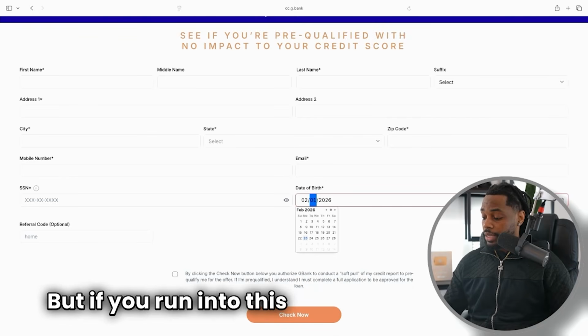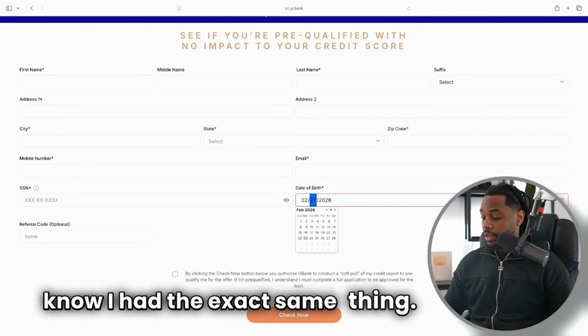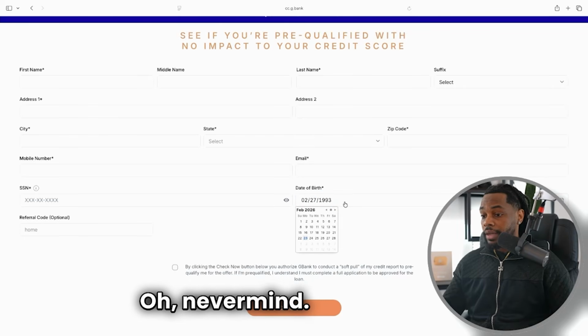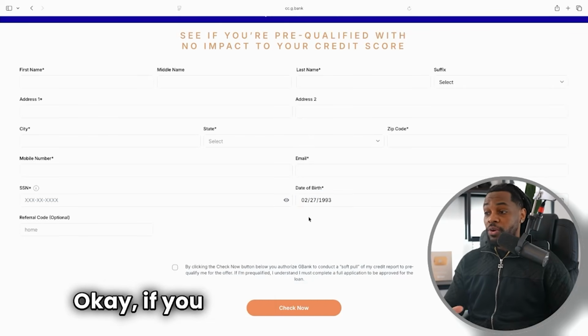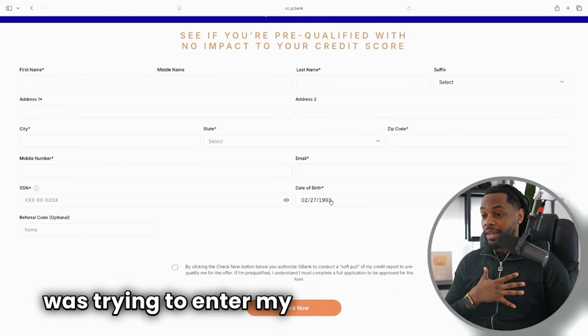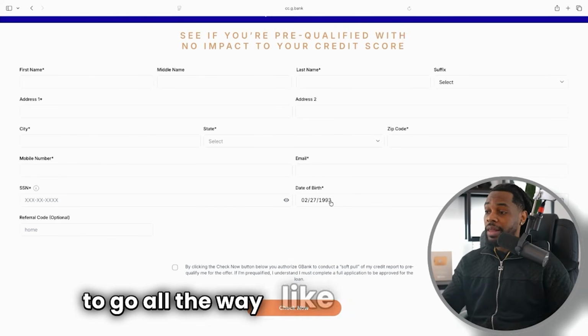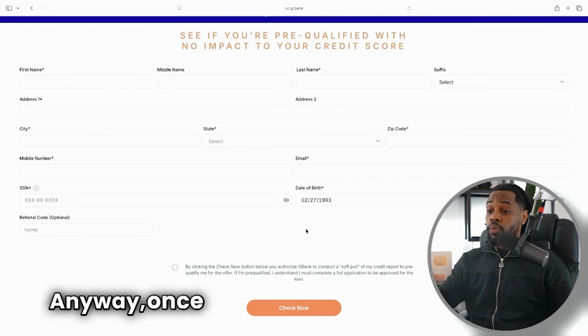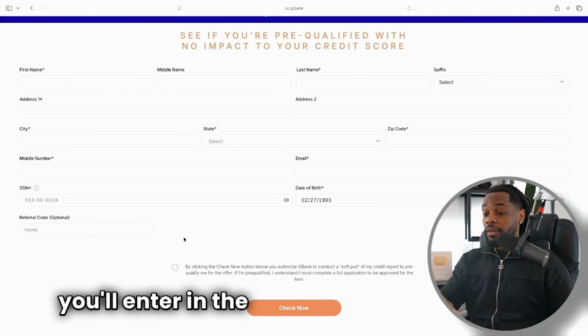But if you run into this issue, just know I had the exact same thing. I had a similar problem. Let me enter... oh, never mind. It actually worked this time. Okay, if you don't have that issue, then don't worry about it. But I had an issue where when I was trying to enter my year, I had to go all the way back to 1993, and it was crazy.